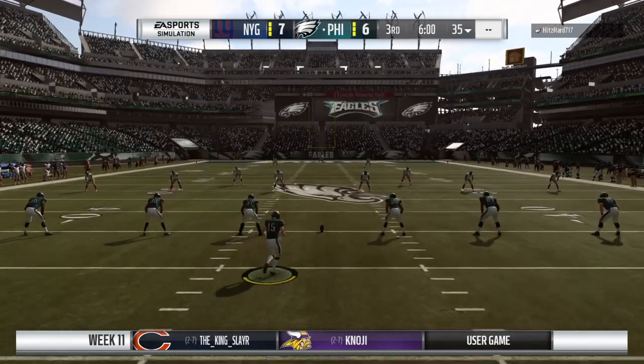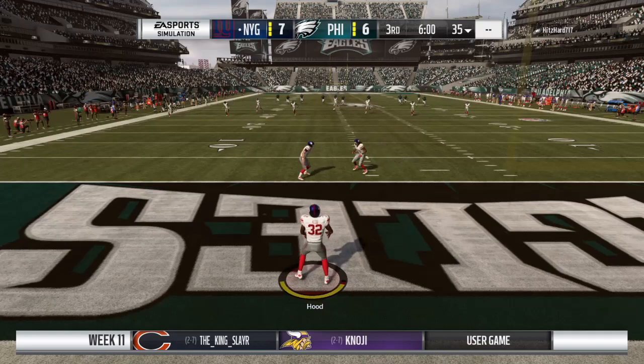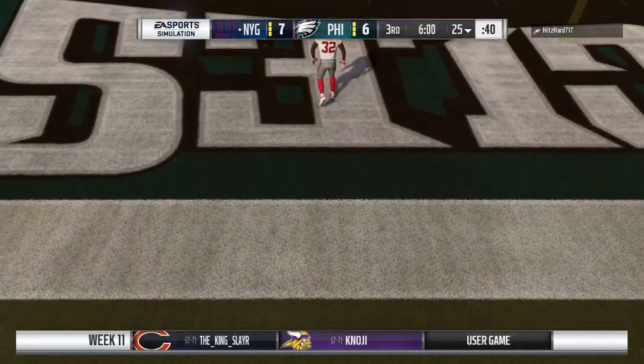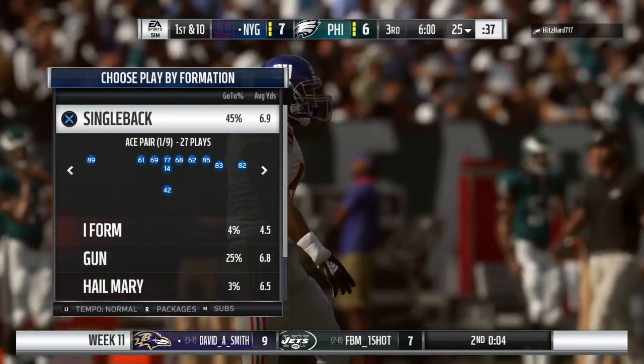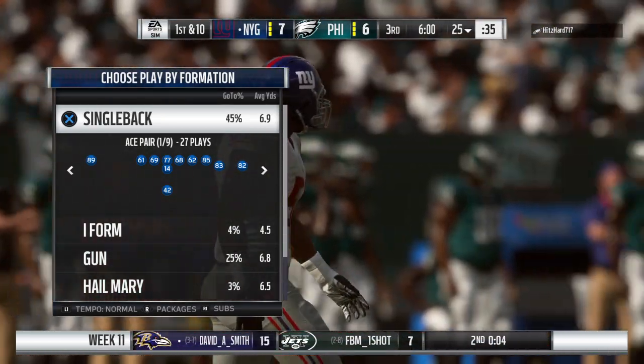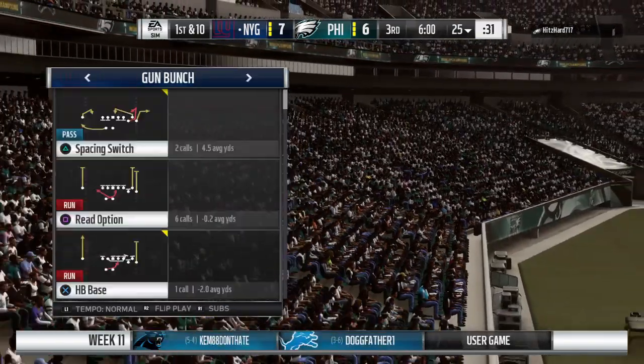Second half ready to get rolling. The Giants with a lead, and they are set to receive this kick. And this will not be returnable. It's out of the back of the end zone for a touchback. Here's the Giant offense now as they get ready to take over here. They have the lead. Now they'll be looking to extend that lead.